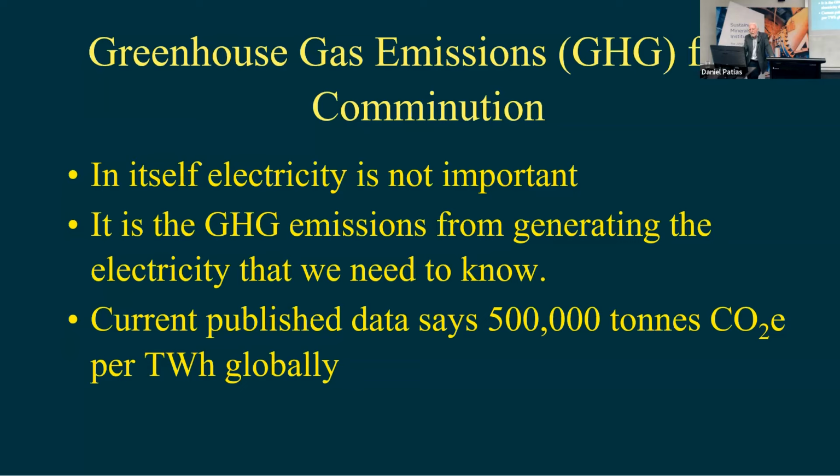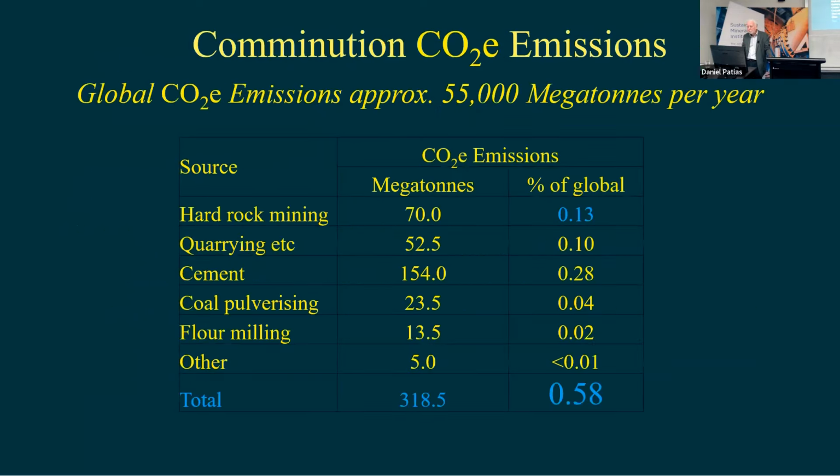And where that 500,000 tons comes from, if you look at the global electricity supply industry, and for 1 year, you add up how much they consume, and then you calculate how many tons of CO2 is pushed out the stack from generating that electricity, you get a figure of 500,000 tons per terawatt hour. Country to country, of course, it varies. If you had a 100% sustainable electricity supply system, let's say it was all solar and wind, that figure would be not 0, but it would be very, very small. So I'm looking at global figures only here.